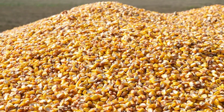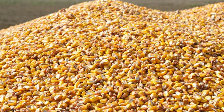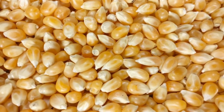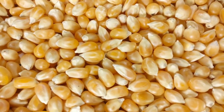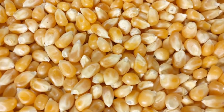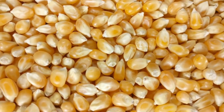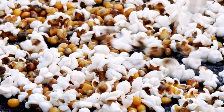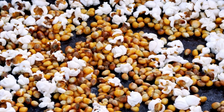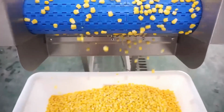Kernels below 13.5% have lost too much of their internal water to generate enough steam to pop fully. They'll either not pop at all or produce a tiny, dense, chewy result. Kernels above 14.5% carry excess moisture that turns to steam too slowly and unevenly. You get partial pops, misshapen pieces, and a lot of unpopped kernels at the bottom of the bag. The moisture window isn't a preference, it's a requirement.